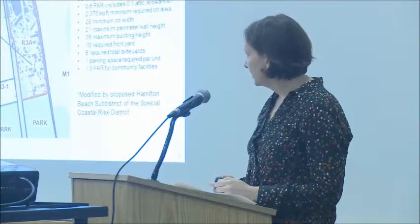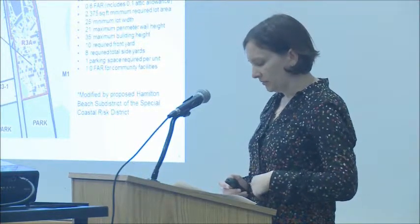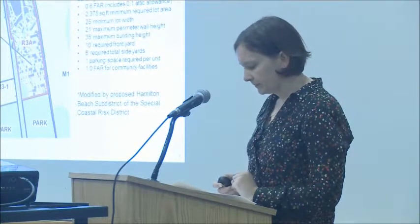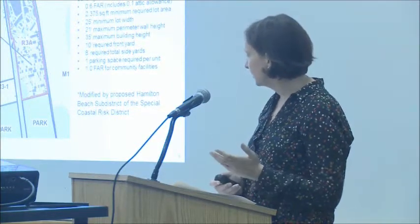Also, there is a proposal for an underlying zoning change from R3-1 again to R3A, which again establishes an envelope more in keeping with existing conditions in order to allow for resiliency upgrades and investments to existing homes. This district, though, would also be modified by the special coastal risk district.